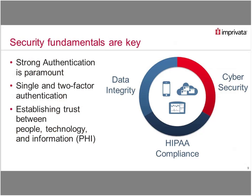What it really comes down to and what they're talking about is strong authentication, whether it be single or two-factor authentication. The key to a successful security strategy really is about finding ways to establish trust between the people and the technology that they're interacting with, and then that information that's being shared throughout your network. So again, data integrity is a huge concern that security bodies are starting to look at and say, how do you make sure you maintain this within your environment? Cybersecurity, another concern. How do you put those security fundamentals in place to make sure that your organization and your patients aren't at risk? And then finally, HIPAA compliance, again, is something that's starting to crop up as a big concern for these devices that can store or transmit PHI.